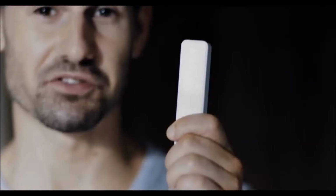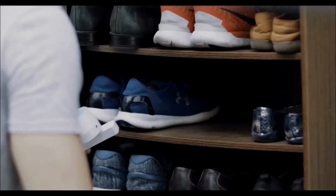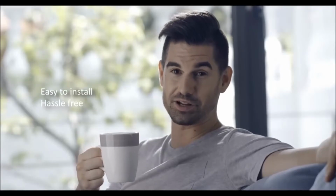And with an additional portable power bank, you can use Venti Fresh all around the house, such as treating the fridge when needed, under the kitchen sink, and of course, your smelly shoe cabinets. So go get a Venti Fresh. So easy to install and 100% hassle-free. And that's what I call a clean job.